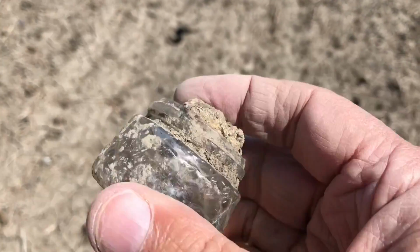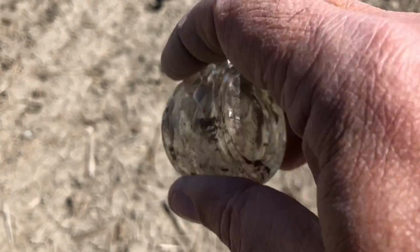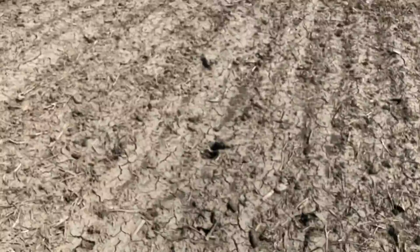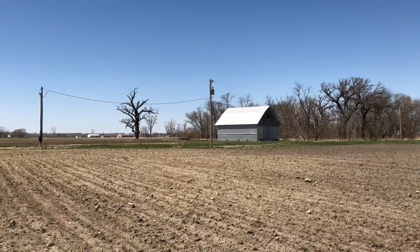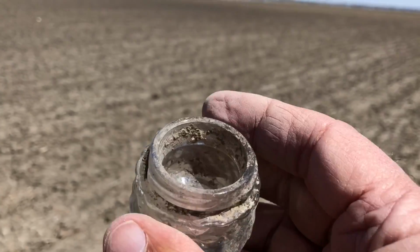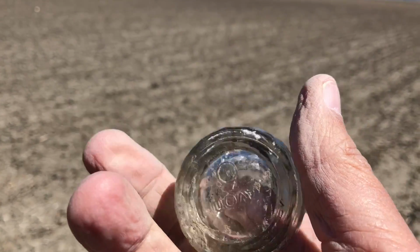Just picked this up off the field. And the little inkwell had a little stone in it. That's interesting. I mean, there's some stuff out here. I'm going to look a little bit longer, see if I can't pick up more. This is an old one. It's in pretty nice shape. Usually finding something complete is tough. But I'll let go. We'll see what happens again in the future.